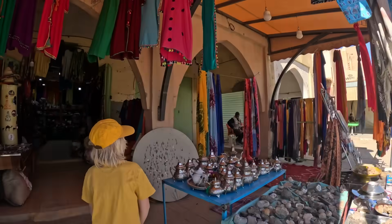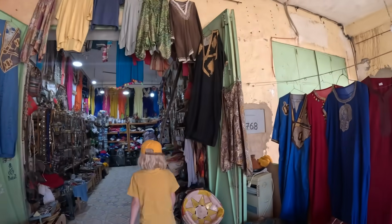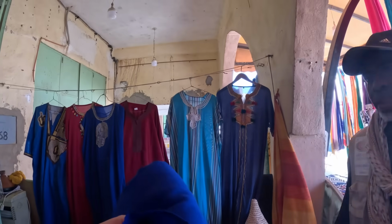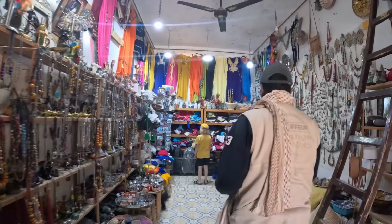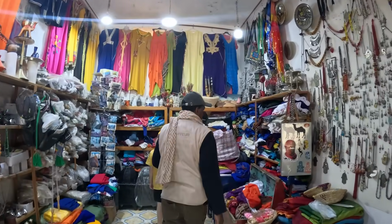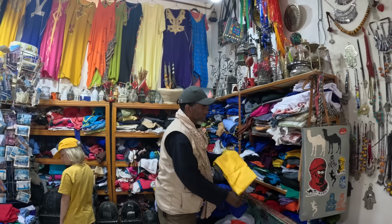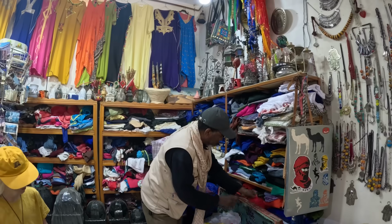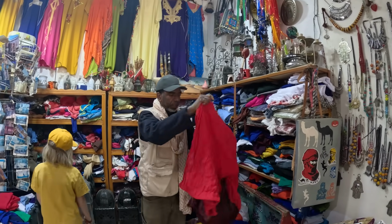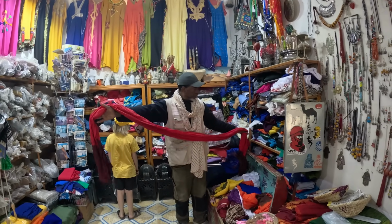So, can we swap this one? Yes. For a different colour? Welcome. Same size, different colour. Same size, but maybe a red? A red. Yes. Like a bright red? Like this. Red. Okay. Red is like this. Oh yeah, that's a nice colour. Nice colour. So one red.